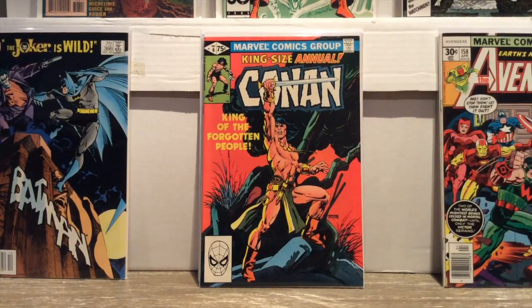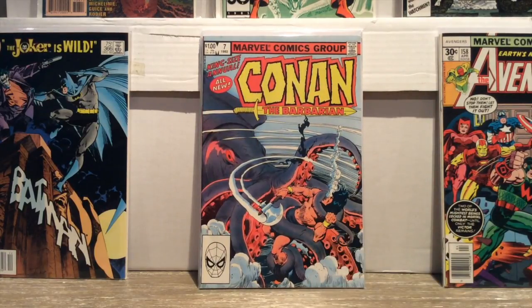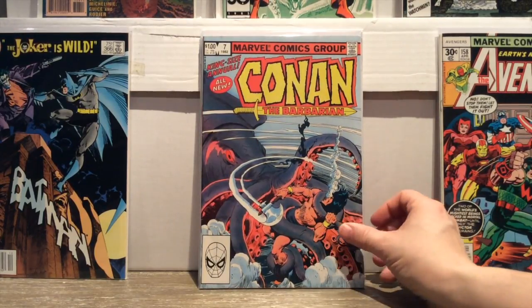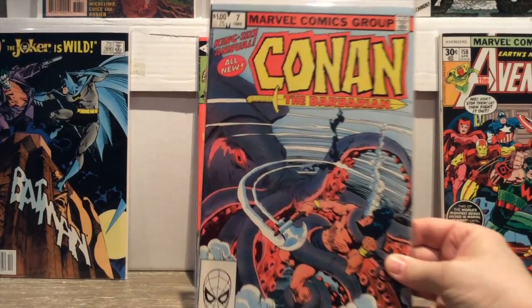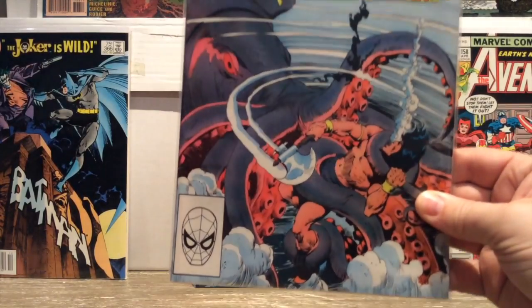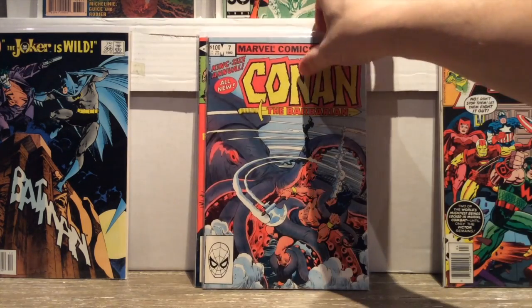Anyways, a nice, cheap, king-size annual Conan. I got number 7 as well. Great fight with some sort of octopus on the cover. King size annual number 7 from 1982. Man, that is going to be some awesome reading, and I can't wait.